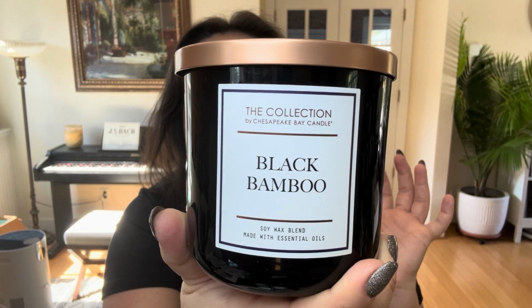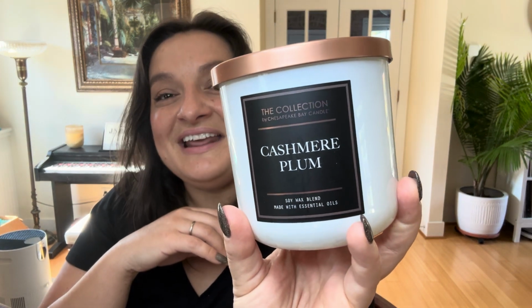I did get some amazing Chesapeake Bay candles. Black bamboo right here. Very nice. Kind of smoky, kind of men's cologne-y, but not heavy, not quite as heavy as the black bamboo candle from like Village, for instance. A little bit on the cool side. And then we have cashmere plum, which I've always wanted, and now I have. It's very Santiago huckleberry from Voluspa. Dark, deep, jammy fruits with musk. Oh, it's amazing. It's amazing. A lot of these Chesapeake Bays lean a little bit darker, and they're great for this season.